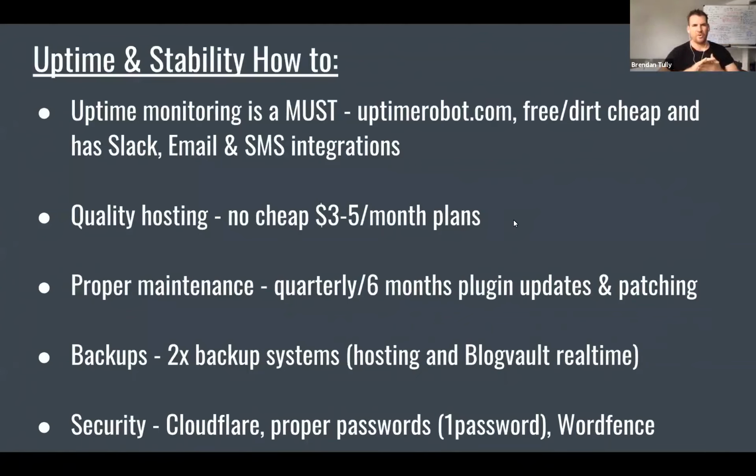There's lots of tools out there, there's hundreds of uptime tools, but we use uptimerobot.com. It has a free version. I think it checks the site every 5 minutes, which is okay for a free tool, and then the paid version checks it every minute. It's really simple to set up, and the alerts are really good. It can send you a Slack message, an email, or an SMS. It integrates with Zapier as well, so it can plug into all sorts of systems.